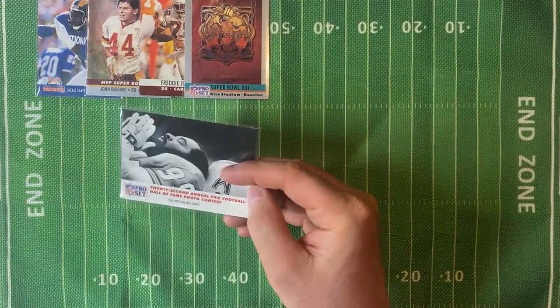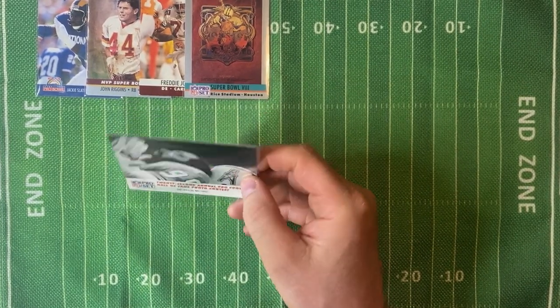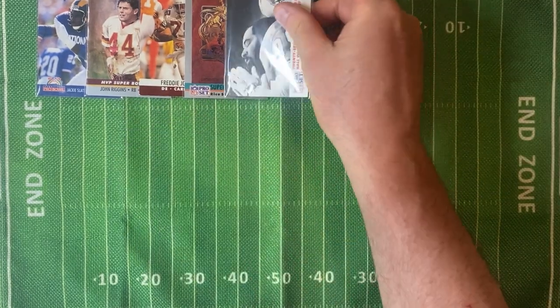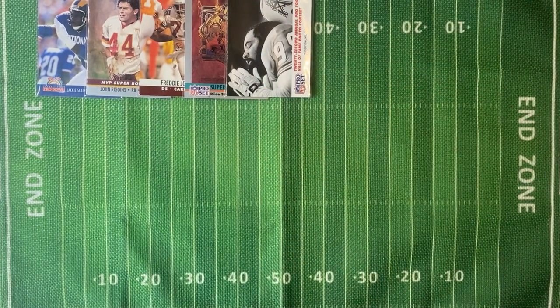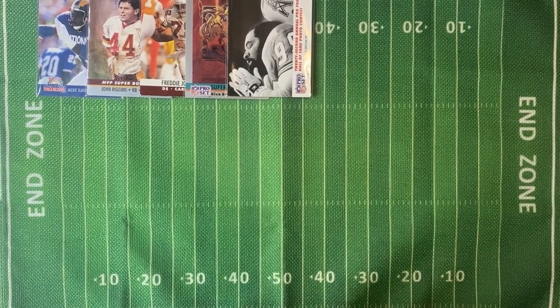And then this photo contest, Doug Smith, praying that they get a victory that day. So I thought those were pretty cool, but they didn't make the cut. So here are my favorite five cards from the rip.